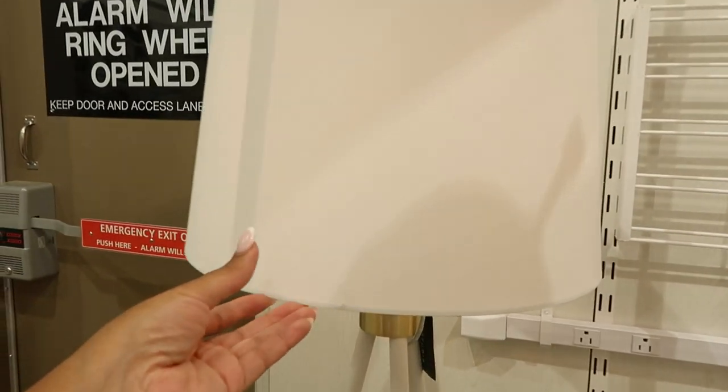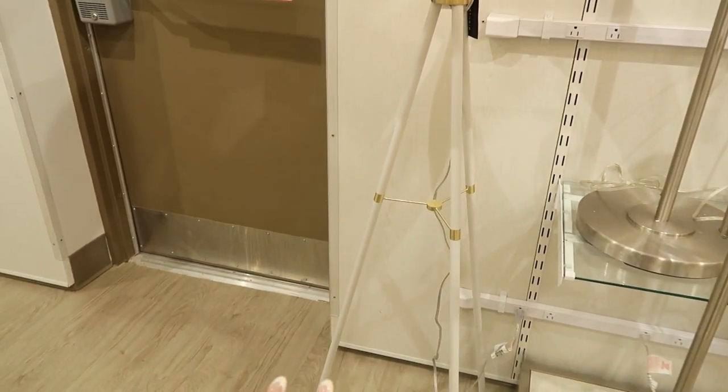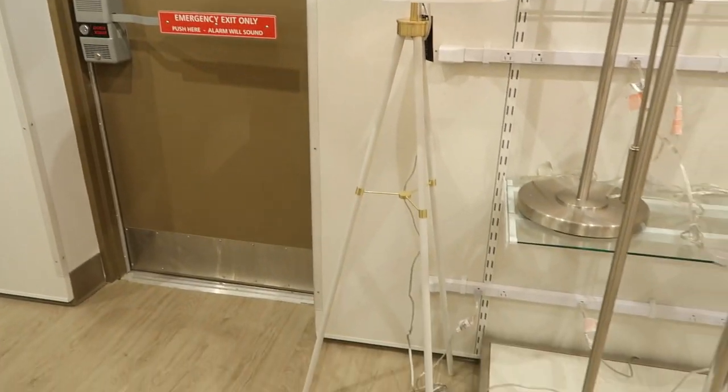I love this lamp. I wish it was in black. I think it would be perfect in black. I think the white is not as timeless as the black is, but again, that's just my opinion.